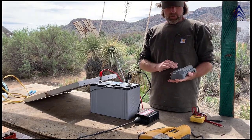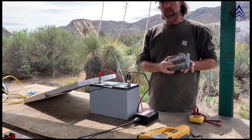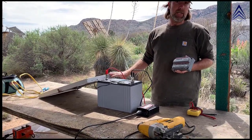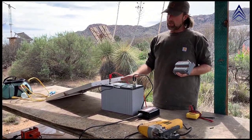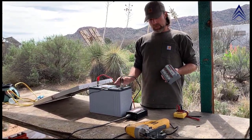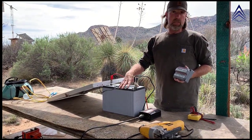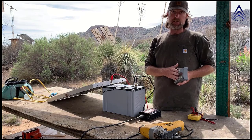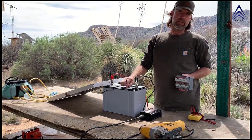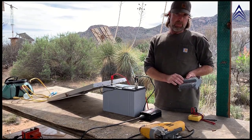Okay? Now, the controller's main job is to take care of this battery. Because if you leave this plugged in all the time like this and you don't use it, then your battery will get overcharged, which is not good. So this is to help control the electricity that comes in and keep this from getting too much power from the sun, because that's its main job, to make sure you don't get too much power out of the sun dumped in your battery.